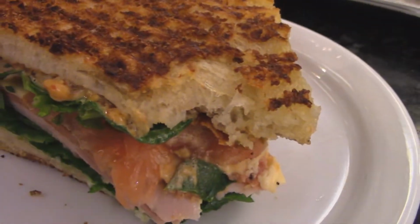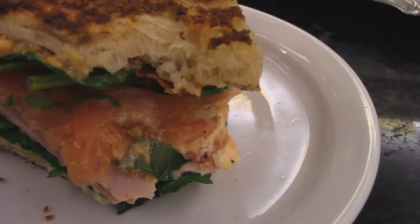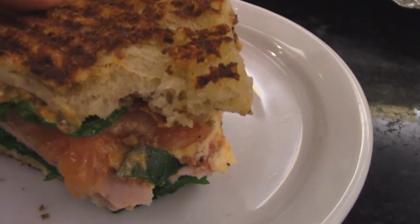Here's the sandwich I ordered, and it looks like there's lettuce, tomato, and some Parma ham in there. It looks absolutely delicious.